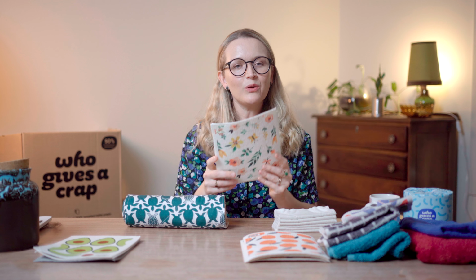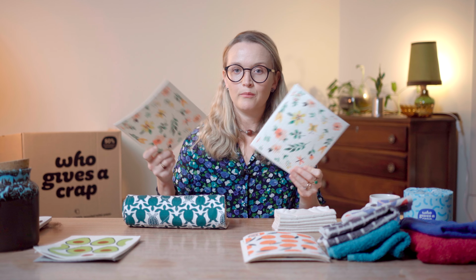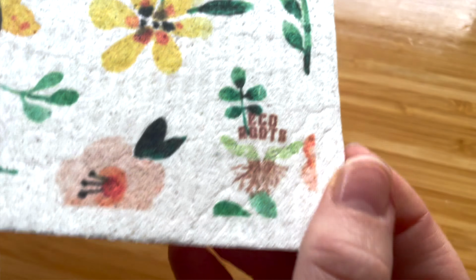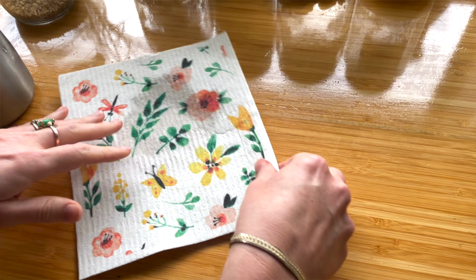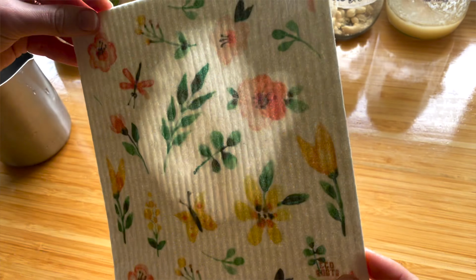Next on the list is EcoRoots, one of our favorite brands, a small Colorado-based zero waste online store with a big following. Besides stocking a healthy staple of sustainably and ethically made products for your home, kitchen, bath, beauty routine, they also make these reusable dishcloths in four different designs. These are also made from 70% cellulose and 30% cotton and are fully compostable in your backyard, though I haven't personally tested this and there's no certification, so if you've tried to compost these Swedish dishcloths, do let me know.